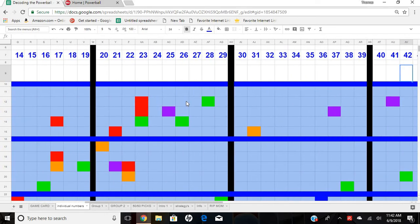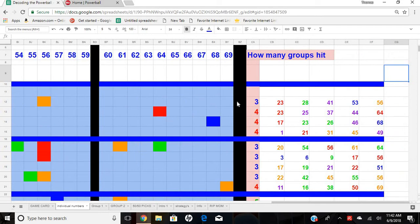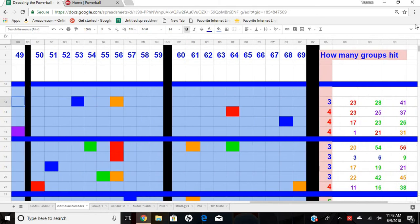Another way that I use this is I try to correctly guess how many groups will be hit. The last drawing was a 3-group combination, so you can see that the 20 group had 2 numbers, the 40s had 1 number, and the 50 group had 2 numbers. When I go over to the 50s, you can see the 2 numbers here, the 53 and the 56.